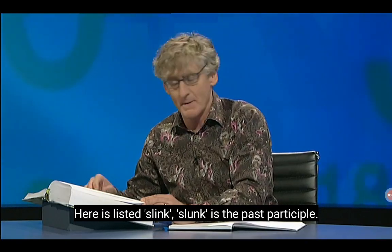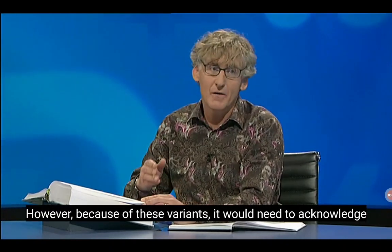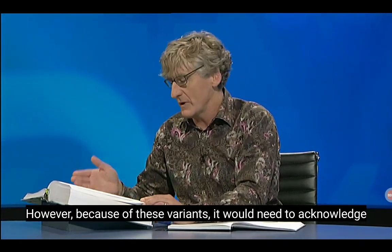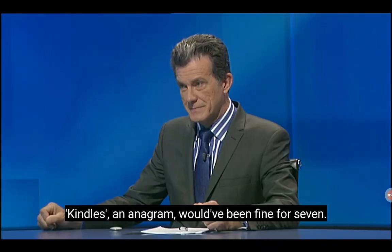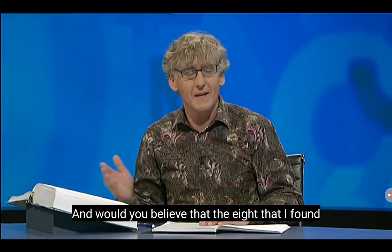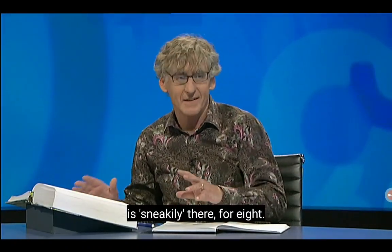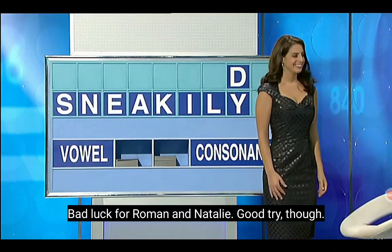Slunk is the past participle, or the archaic slank and slunk. However, because of these variants, it would need to acknowledge the more orthodox ED, which it does not. Kindles, an anagram, would have been fine for 7. And would you believe that the 8 that I found is sneakily there for 8? Very nicely done. Bad luck for Roman and Natalie. Good try, though. Still on 13.